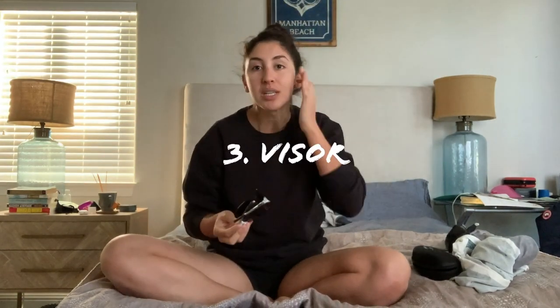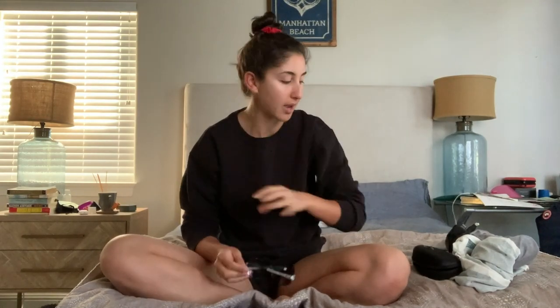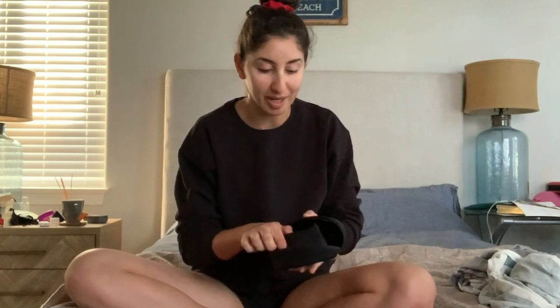Visor, very important. I sweat a ton, so the sweat just comes into my eyes. So the visor helps protect my eyes from salty sweat, and it protects this half of my face from the sun rays. I don't have time for premature aging, so we're just doing our best here.